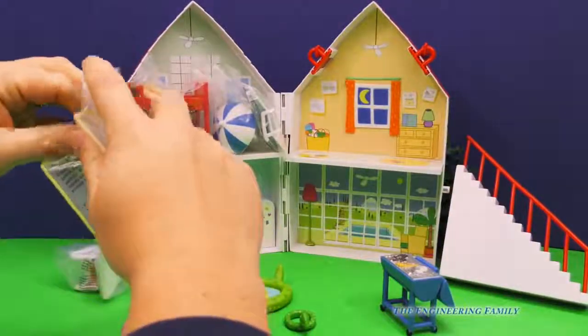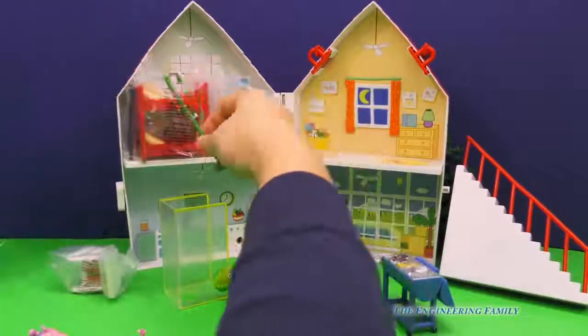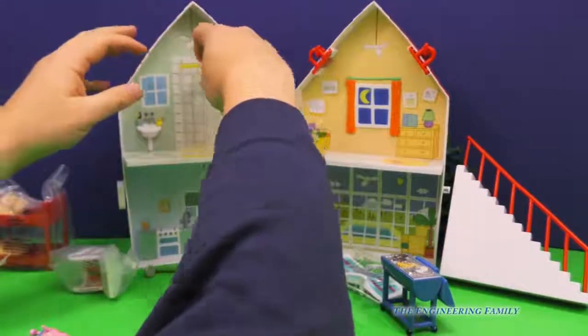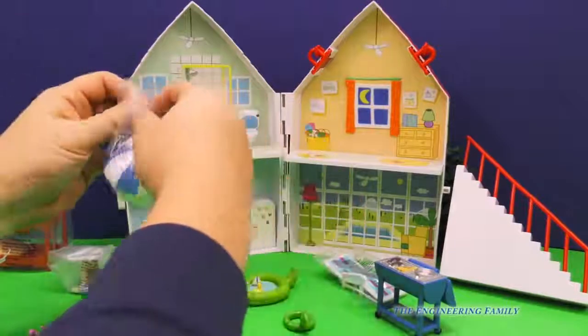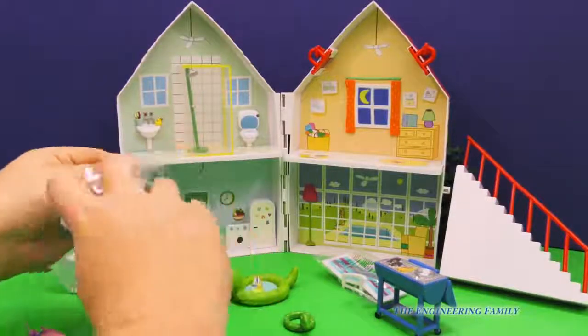Let's open this up. What do you think it is? These are all things that go in the Peppa Pig's house. Whoa. You know what that is, don't you? It's a shower. That's because Peppa's always in those muddy puddles. So right here is where you would have her shower. Just like that. This looks like an umbrella for outside by the pool. Right? Let's see. It is an umbrella.